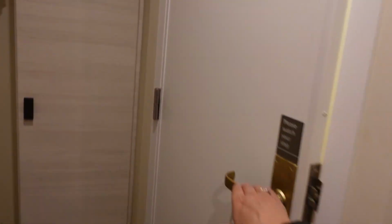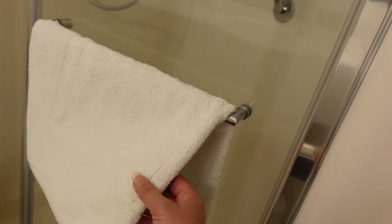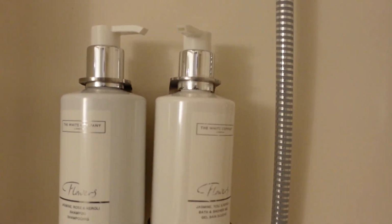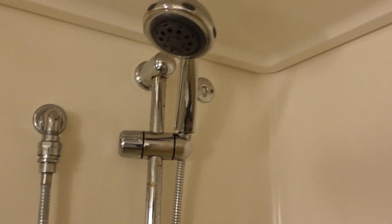In here is the bathroom, so you've got hand towels on the door, bath towels, and a towel to stand on. Inside here you have the White Company shampoo and shower gel, which smells really nice.